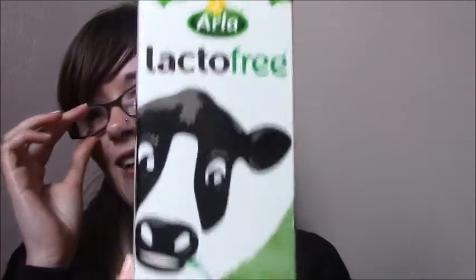Next two favourites are more in the food area. They're quite random and bizarre. This milk. It's lactose milk. Is that what it says? Oh no, it says lacto-free. This lacto-free milk.